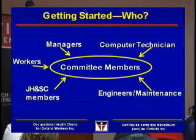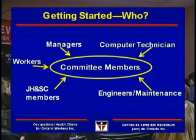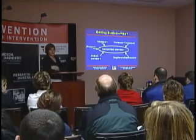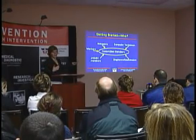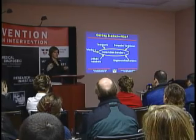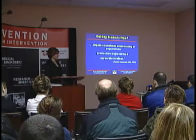I think that's all I want to say about that. A lot of the structure of this is very similar to the Joint Health and Safety Committee, so it may strike a chord with most of you as being familiar, but it is important that you have a person from each stakeholding group on your committee, just as it is for a Joint Health and Safety Committee.